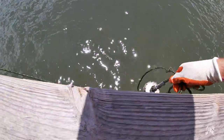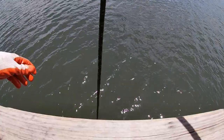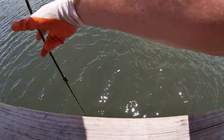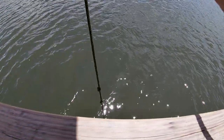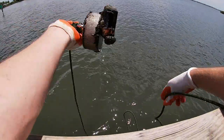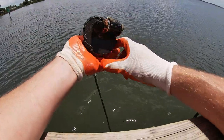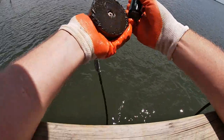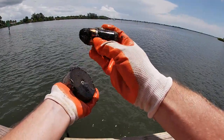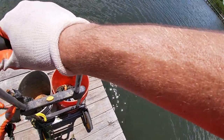All right guys, let's see what we find around here. Come out of there. What is that? Oh, it's a battery. Well, at least it's out of the water now. Big old Duracell. Let's see what we can find at the docks.